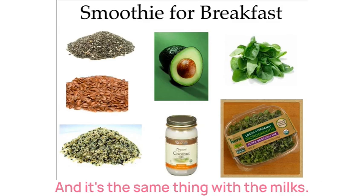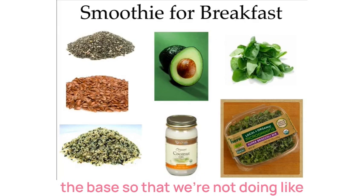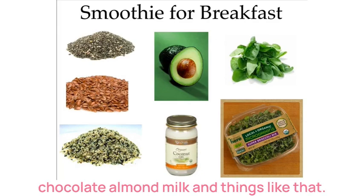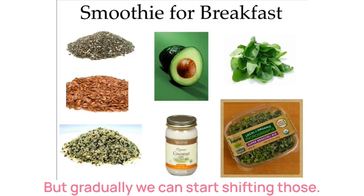And it's the same thing with the milks. I'd rather that we're using water as the base, so that we're not doing chocolate almond milk and things like that. And absolutely do those now when you need them, but gradually we can start shifting those.